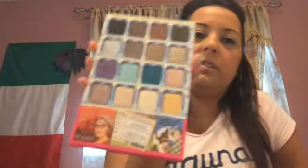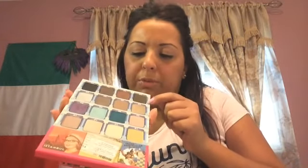There's about, let's see, there's that light one there. You can use that as a transition shade as well. There's about 1, 2, 3. There's about 3 transitional matte shades in here. It's not too bad, but you know, you get a lot of product for what you pay for.